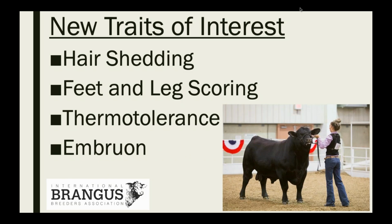The last thing that we're working on right now is, many of you may have heard of Embryon. It's a company out of Kansas that is doing some sexing and genomic testing of embryos prior to implantation. This is one that at the association level becomes a little more complicated, because you wind up having to register these embryos prior to ever implanting them into a recipient dam. What we're trying to do is assign a genomic enhanced EPD on those embryos so that we'll implant the sex we want and/or the best genomic enhanced EPD embryo. You do lose a little conception rate on those embryos that have been biopsied, but this is one of those new selection tools on the horizon, and you're going to see more in the future.